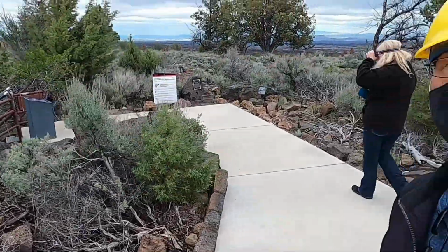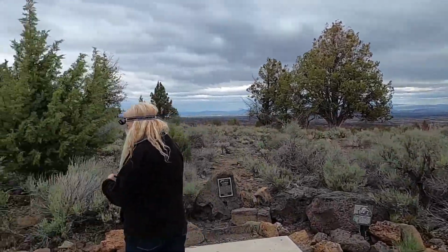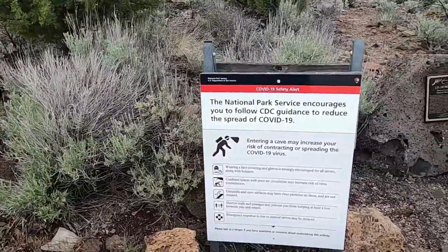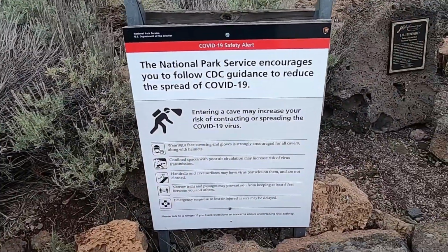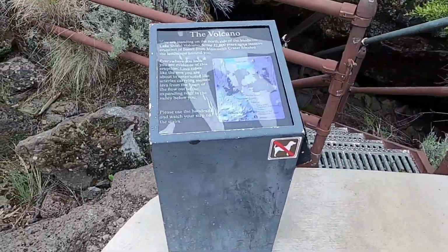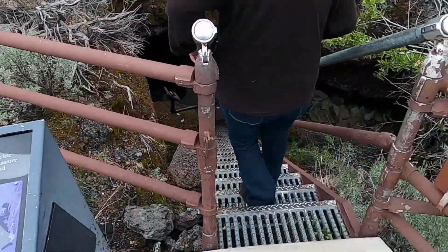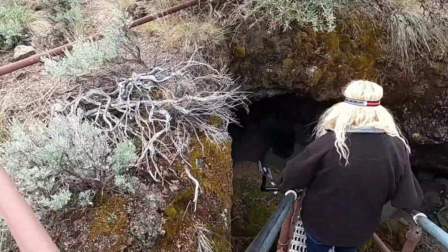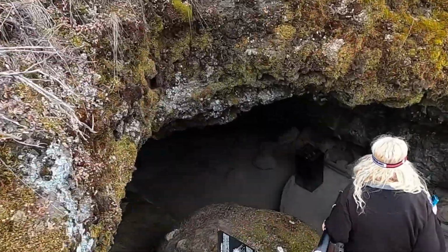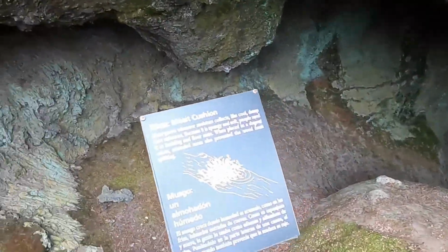So first cave is Mushpot Cave. It's supposed to be an easy cave, but we will see. You still have to wear a mask, no pets allowed. It's volcano, both sides of the volcano, and a steep walk down.